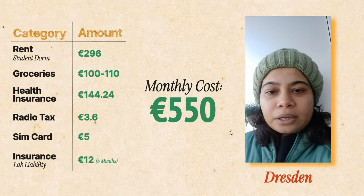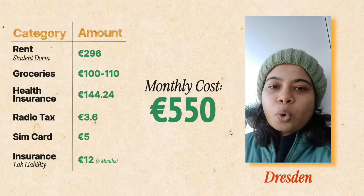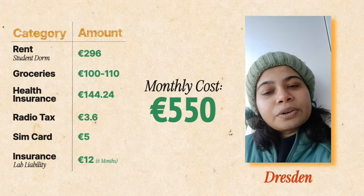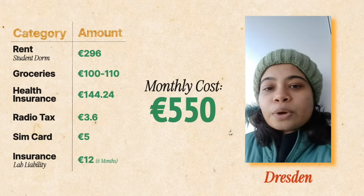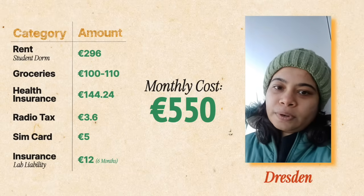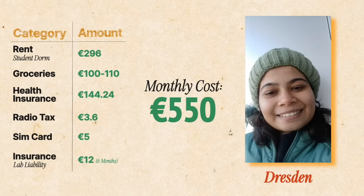I don't think it will go beyond 600 euros here in Dresden, as it is considered one of the affordable cities here in Germany. And also I have not included my semester contribution, as it differs from university to university. So yeah.